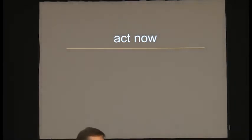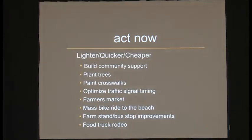So given this excitement and this momentum that's already started, we wanted to find some things that could be done really quickly. Road improvements notoriously take a long time. You have a lot of engineering, you have a lot of process to go through, and you get in line and you wait until your project can get funded. So we didn't want to pin everything on the next transportation improvement plan. What we talk about now in the field is lighter, quicker, cheaper: things that the community itself can do, or things that can be done with local monies at fairly low price.